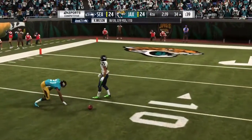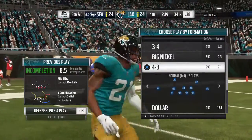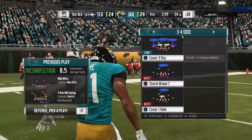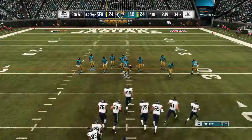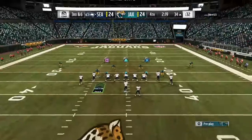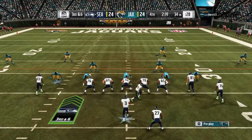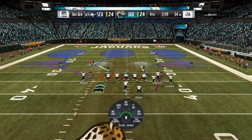Throwing again on second down, but this time it's incomplete. The positioning here is key. As a defensive back, you're taught 99% of the time, make a play on the football. But in this case, making a play on the man was all the difference. That's what forced the incompletion. Hey, hey. 14, got it. Good guys.